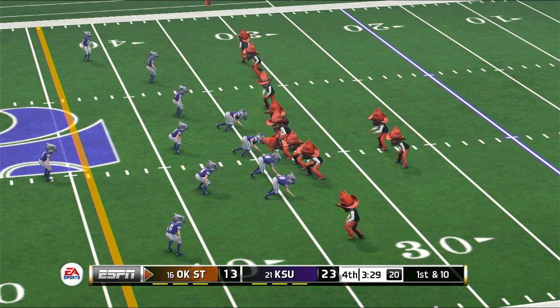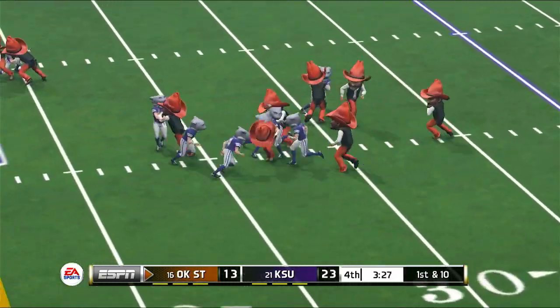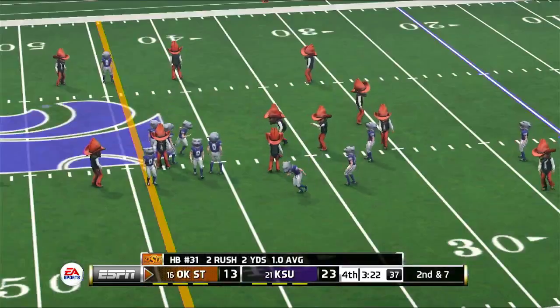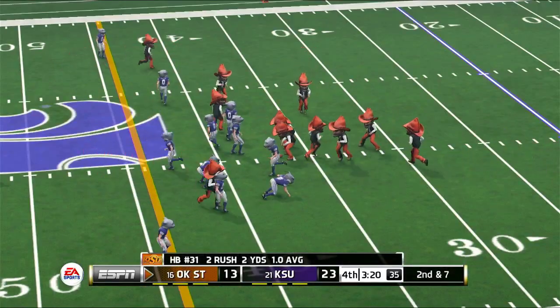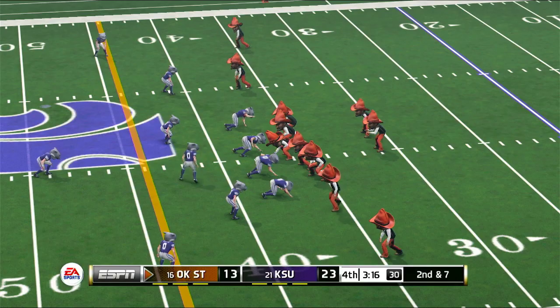Well, I think this defense has got to do something, because right now the quarterback is in such a good rhythm that they've got to try to get him out of it. I would suggest trying to bring more pressure. Try to come up with an exotic blitz look to get him on his heels as opposed to being the aggressor and attacking the defense.